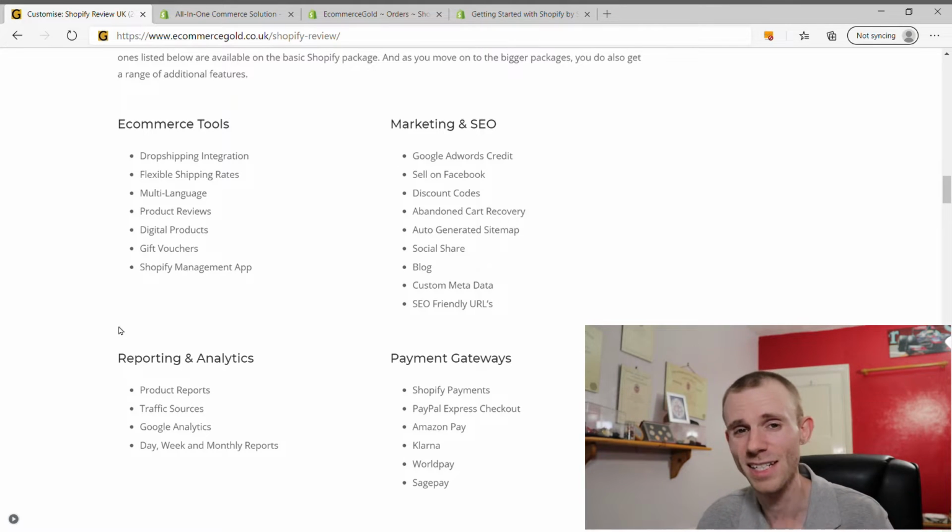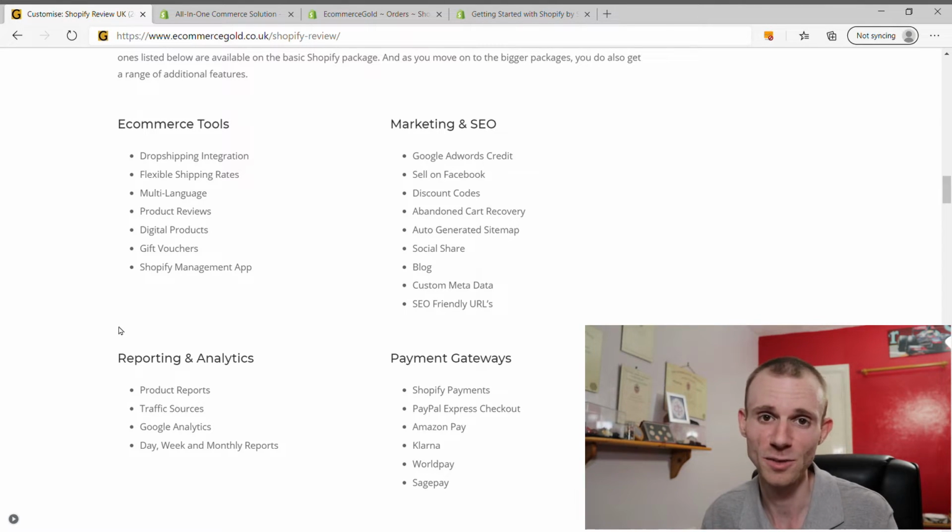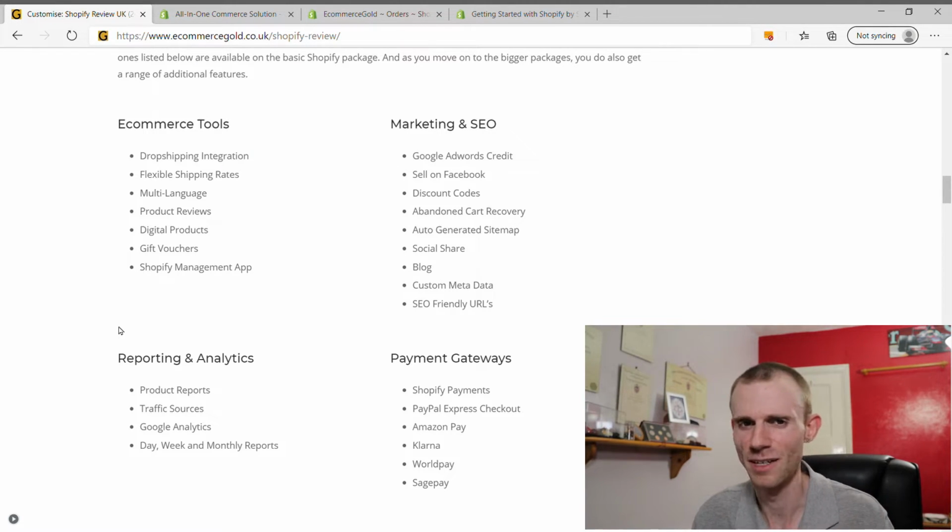When it comes to marketing, Shopify is really, really strong. There's a lot you can do when it comes to marketing. You do get a Google AdWords credit. I think it's $75 when you actually sign up to Shopify, which is really useful, but you don't want to waste that $75. So make sure you actually do some research on how to use that before you go and splurge the money on something that's not going to generate you any money in return.